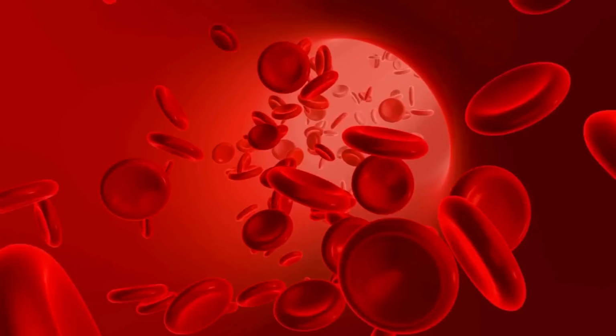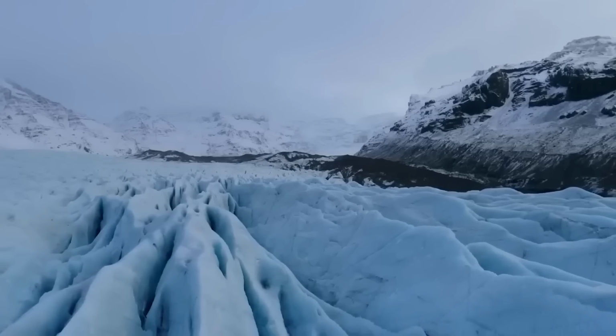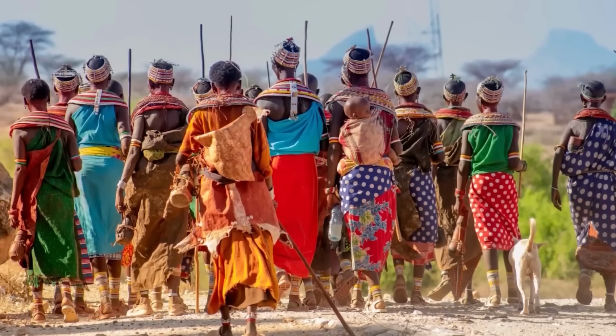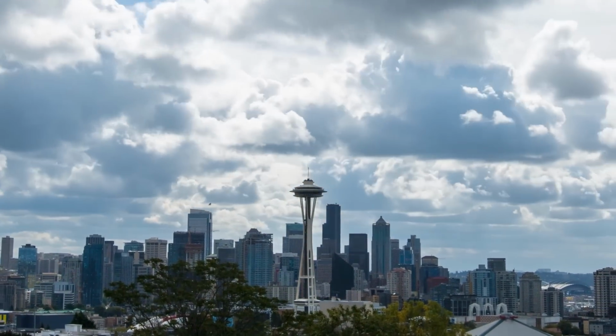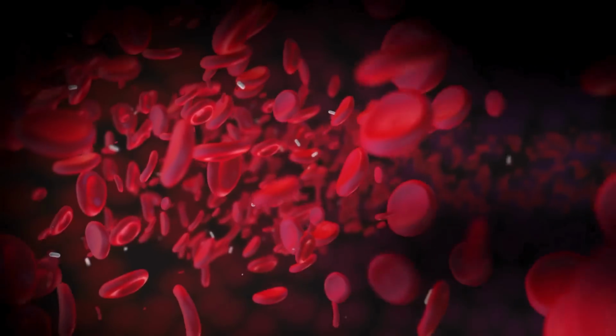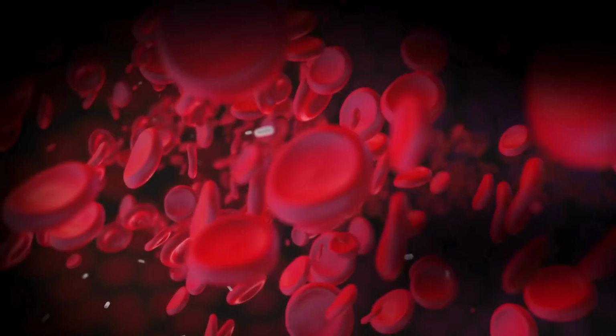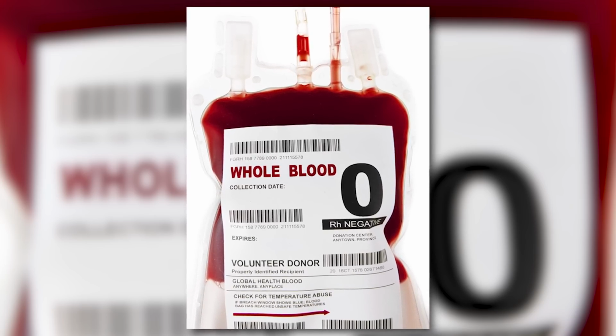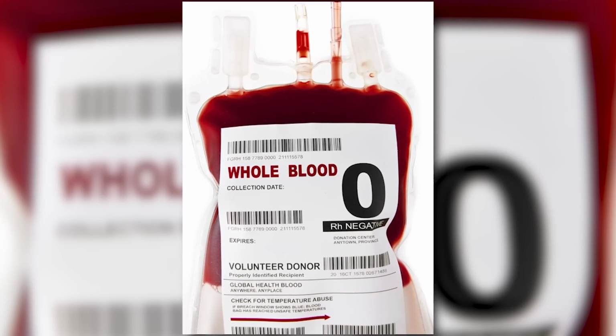However, the story of type O blood extends far beyond the Americas. Let's embark on a journey to explore how this blood type connects people and places across the globe. The Americas remained a solitary landmass, cut off from the wider world for countless years before European arrival. This isolation is crucial to understanding why certain blood types are more common here than elsewhere. The lack of outside contact meant that new blood types were unlikely to be introduced. Consequently, type O blood, the original type present, became increasingly dominant among the existing population.